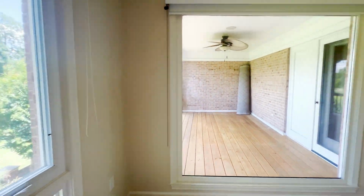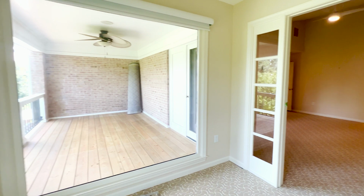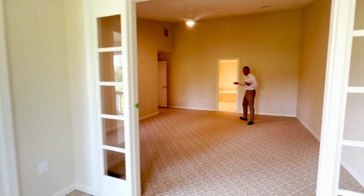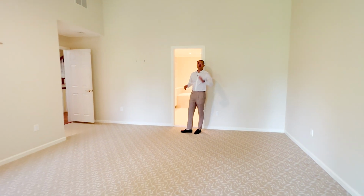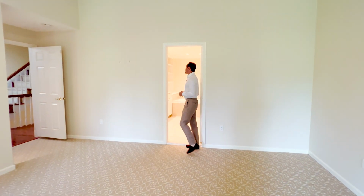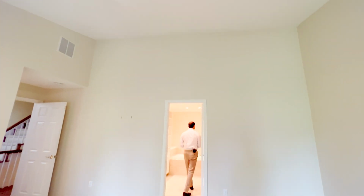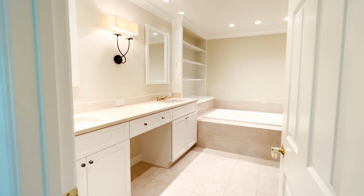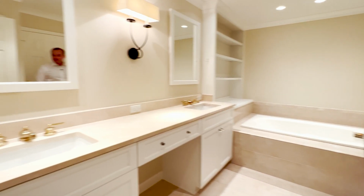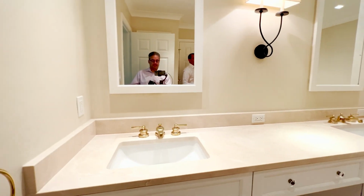Before you see one of my favorite features, which you're sort of seeing right now, but we won't talk about it yet, we'll talk a little bit about the bathroom. In the owner's suite, again, we have speakers in here, and then we also have speakers in the actual bath. We have twin vanity, a jetted tub, as well as a shower, and a separate water closet for a little bit of privacy.